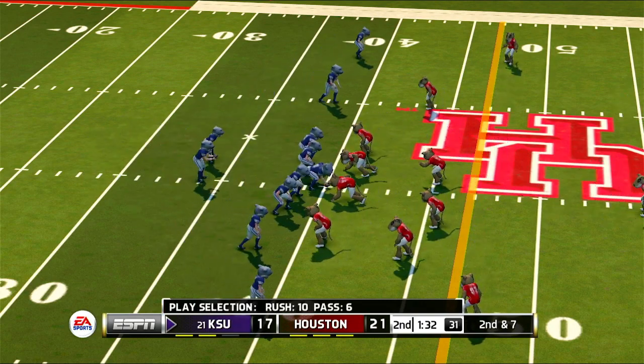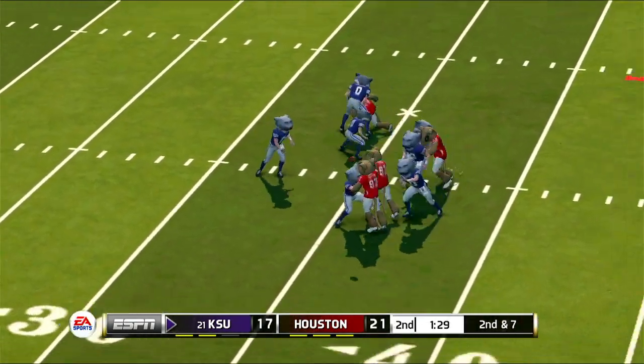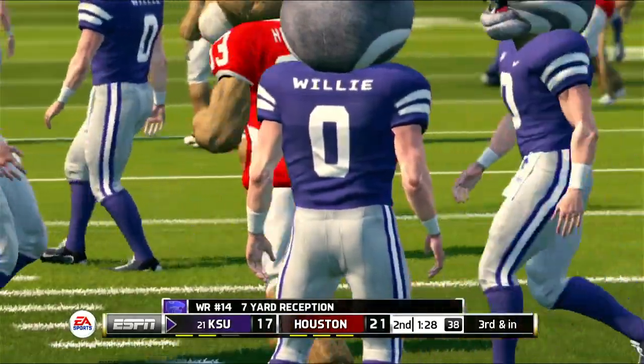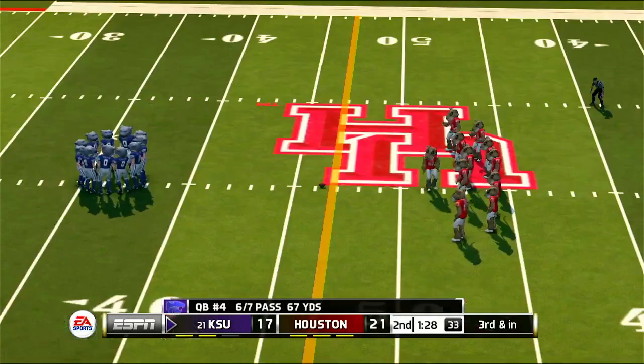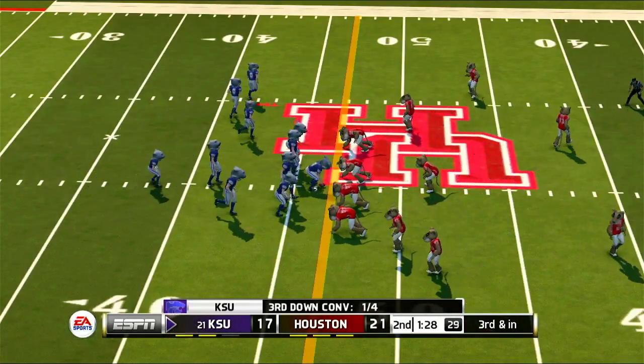I got number 18. I got you, 18. He's out of bounds, right around the 46-yard line. Good for a gain of 6 yards. That'll bring up third down, and they're about the length of the football away from the first down marker.